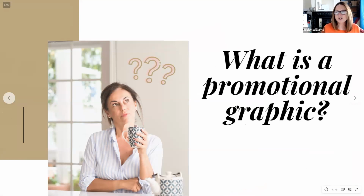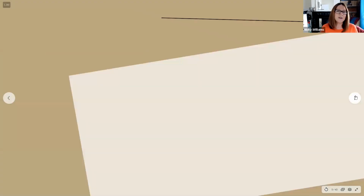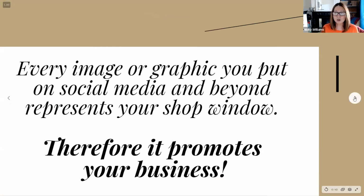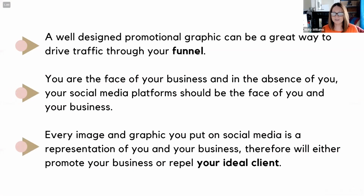So what is a promotional graphic? I'm interested to know your thoughts, because so many people say, oh, it's an ad. It's just something that maybe you advertise one of your services. But in actual fact, a promotional graphic is every image or graphic you put on social media and beyond, because it represents your shop window. Therefore, it promotes your business. So be really mindful about everything you're putting out there, because that is making a first impression. Most people are looking at your image first before they even look at your content. If the image doesn't grab their attention, they're certainly not going to be reading your content. So make it worthwhile.